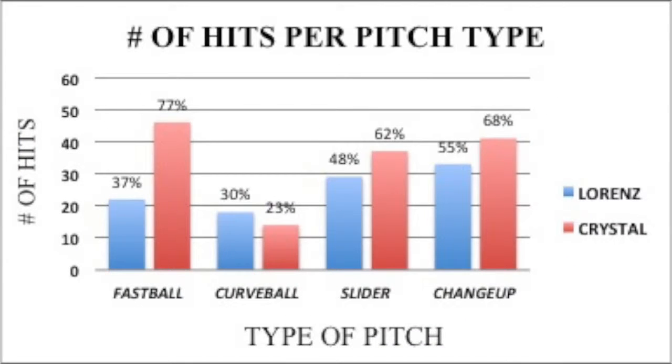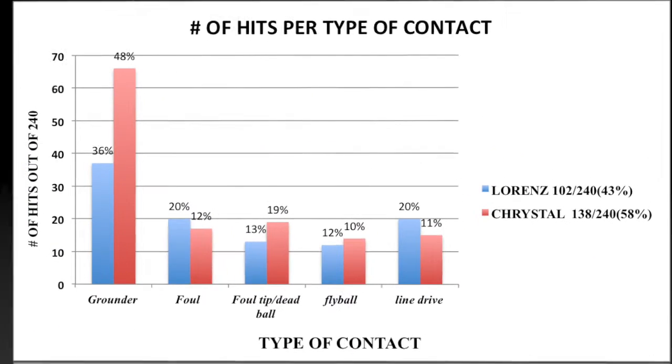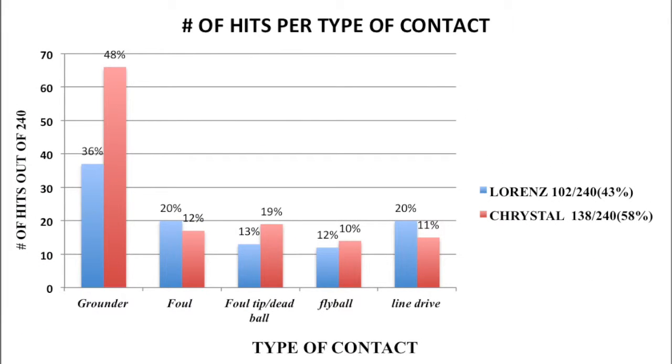This graph illustrates the total number of hits made per type of pitch. Crystal had a more successful fastball. However, the other three pitches produced similar results for both trainees. This graph illustrates the type of contact that was made by the trainees. Other than grounders, which shows Crystal having a majority of her hits being made, all other types of contact produced similar results for either trainee.